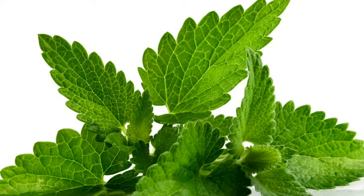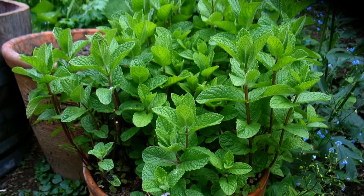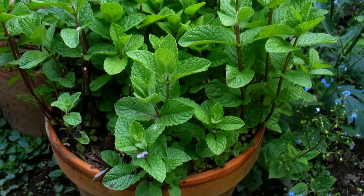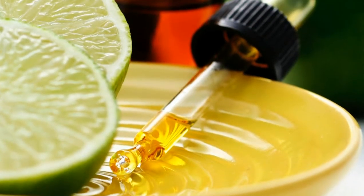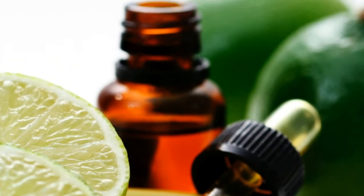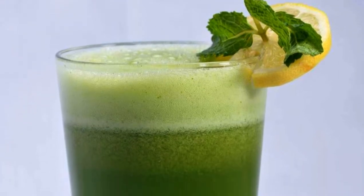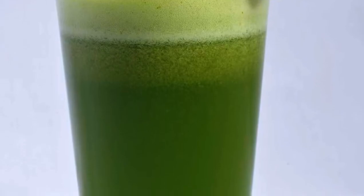Mint, the well-known mouth and breath freshener that is scientifically known as mentha, has more than 24 species and hundreds of varieties. It is an herb that has been used for hundreds of years for its remarkable medicinal properties. While mint oil is a good antiseptic and antipruritic material, mint juice is an excellent skin cleanser. It soothes the skin and helps to cure infections and itchiness, as well as being a good way to reduce pimples, and it can even relieve some of the symptoms of acne.